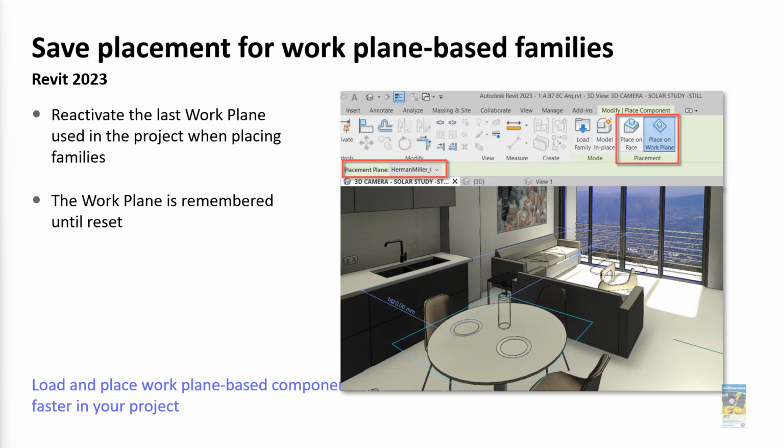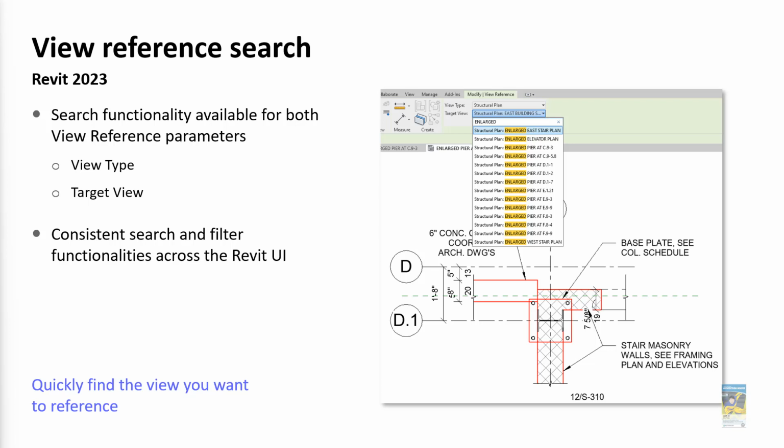Save placement for work plane-based families. So now Revit does remember the last work plane that you used in a project. So when you're placing families, it'll remember that position. In my honest opinion, this is more of a fix than necessarily an enhancement. But nonetheless, it's something that is valuable for you to work. Search functionality as well has been enhanced, as in view reference parameters, and we'll try to take a look at that when we do the point-specific videos.